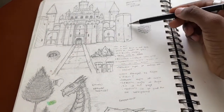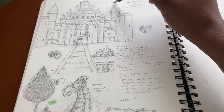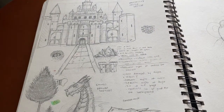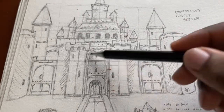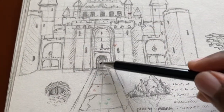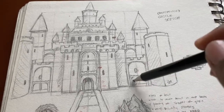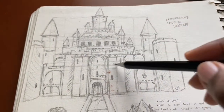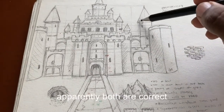another castle. I was really fascinated with castles and just architecture. Architecture in general. Now, this castle was one of the first castles drawn somewhat well. See the door here, the towers, some more towers, some fences, some windows. Is it roofs or roofs? Roof.